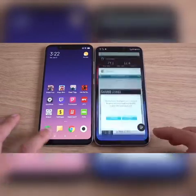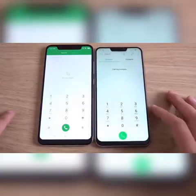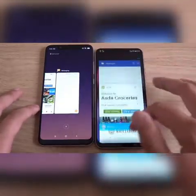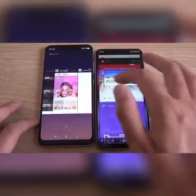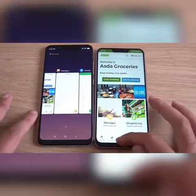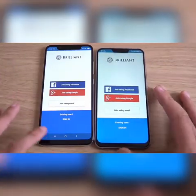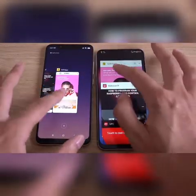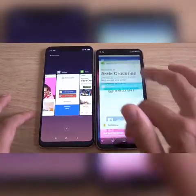Do we have time for a slight memory test? Maybe. We are pushing it though. So we can just go through a few here. I do notice quite a bit of reloading on the Xiaomi phone. So that's again something I think will be fixed with software updates, but you can see the Zenfone is no angel. It's actually doing a lot of reloading in itself. The Xiaomi, you will get 6 gigs of RAM for the same price as the 4 gigs of RAM you get in the Zenfone. So that's something to bear in mind.